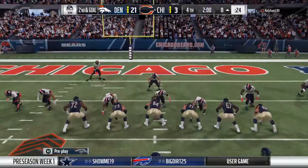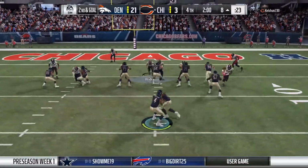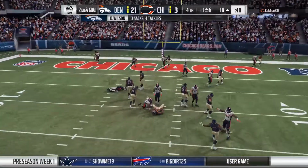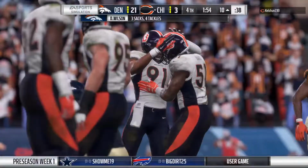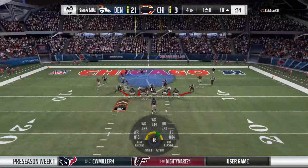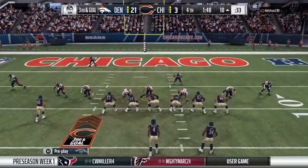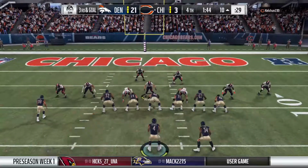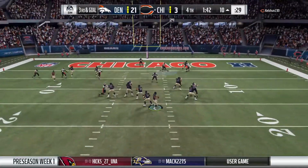Play action. Now Kaepernick. Under pressure, down he goes. Sacked at the 10. Now they got to get to the line quickly. This has been a tough one for this offensive line. It appears almost like they've been on roller skates this entire game, the way they've been pushed around. 6 sacks given up in this one.